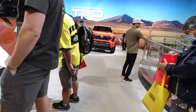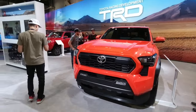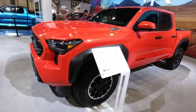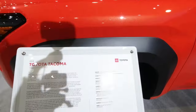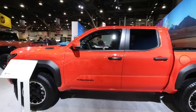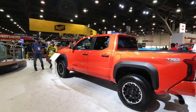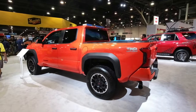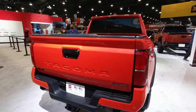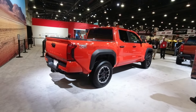Let's go look at this other one over here. This one's in that, what is this one called? Like Solar Octane or something like that? It's like neon orange. That's crazy. Yeah, 326 horsepower, 465 torque. Basically the same thing. 8-speed transmission. This is a little bit more tame. TRD Off-Road with the hybrid setup. That's a good looking truck. I gotta admit, I wouldn't mind having one. Especially with the iForce hybrid assist helping that transmission work.